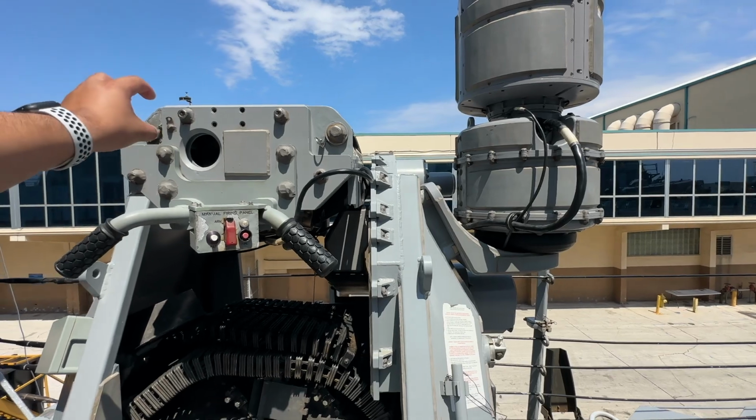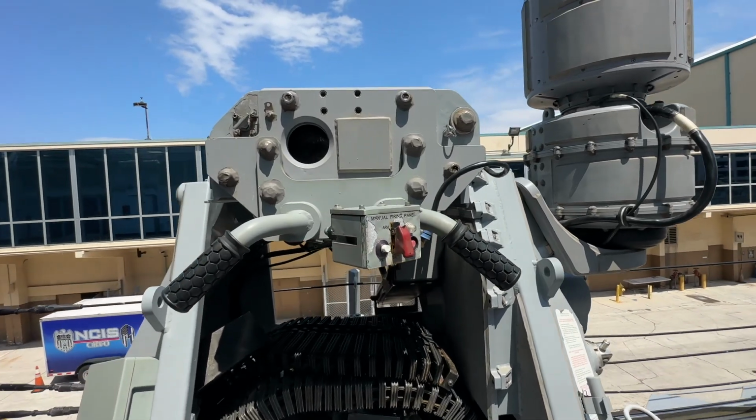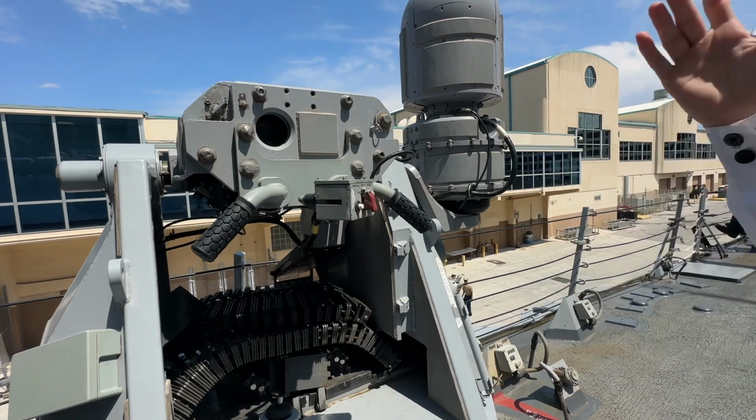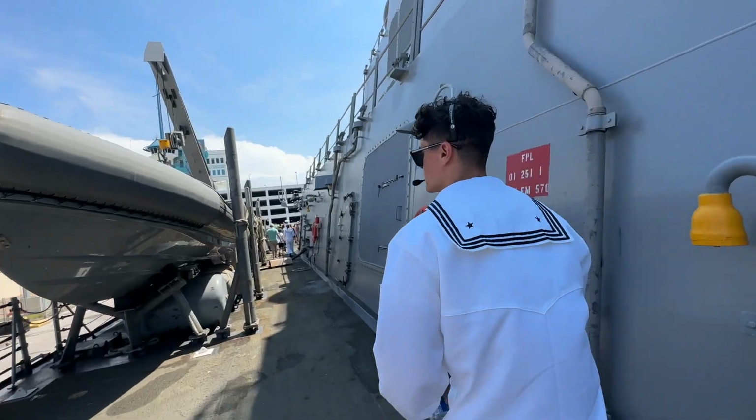So you're meant to look through there. I actually don't know how these work. These can be fired on station, obviously, or inside the skin of the ship as well. These are our ribs.